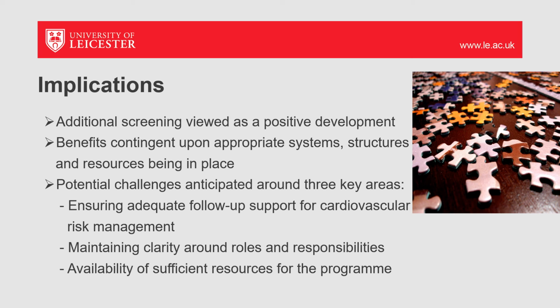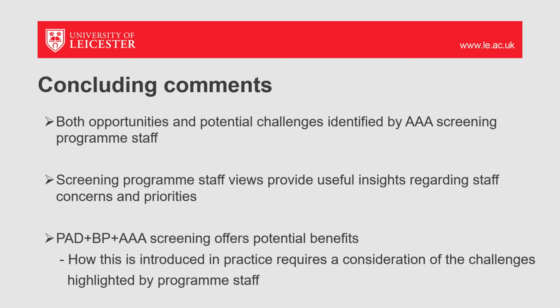At the same time, however, the data also reveals some ambivalence among program staff with respect to the boundaries of their respective roles vis-a-vis GPs, as well as their own access to adequate resources and systems for the effective performance of their proposed role. In an existing context of low uptake of the NHS health check, the NHS abdominal aortic aneurysm screening programs could potentially offer a more pragmatic pathway for peripheral arterial disease and high blood pressure screening. The feasibility, acceptability, effectiveness, and cost effectiveness of this proposed pathway will be tested within the next stages of the FAST program.